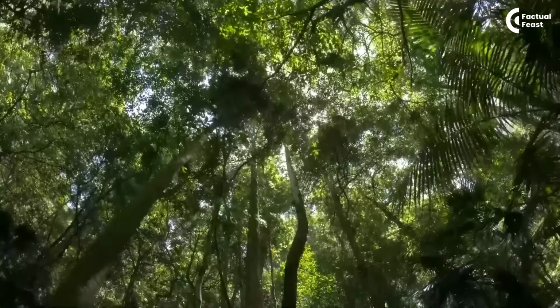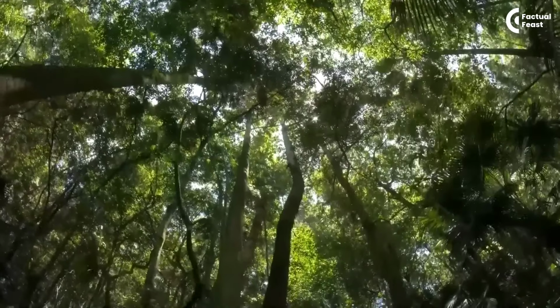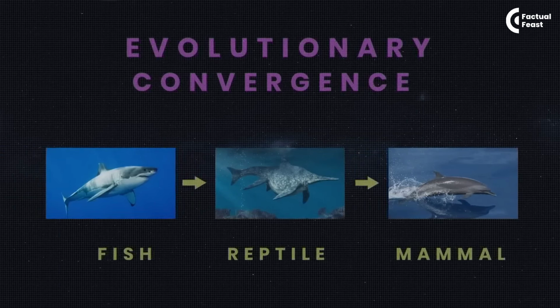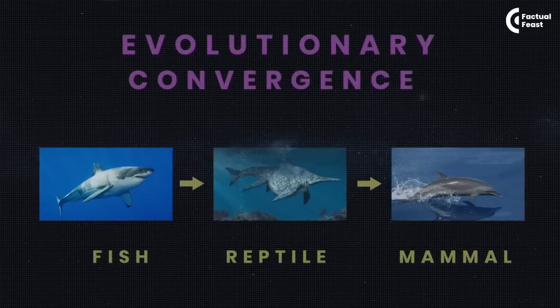Evolution is considered a universal law of nature, just like gravity. Because of this, the principles of evolution found on Earth can be applied to other planets due to the process called evolutionary convergence, where unrelated species can evolve similar adaptations to similar environmental challenges.